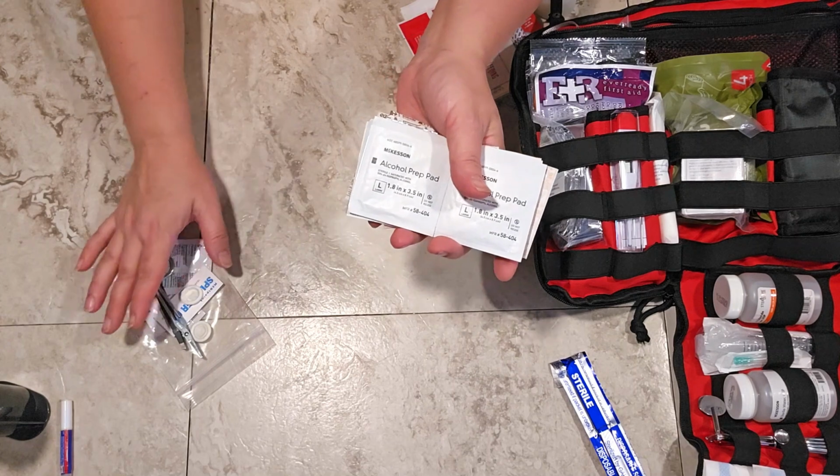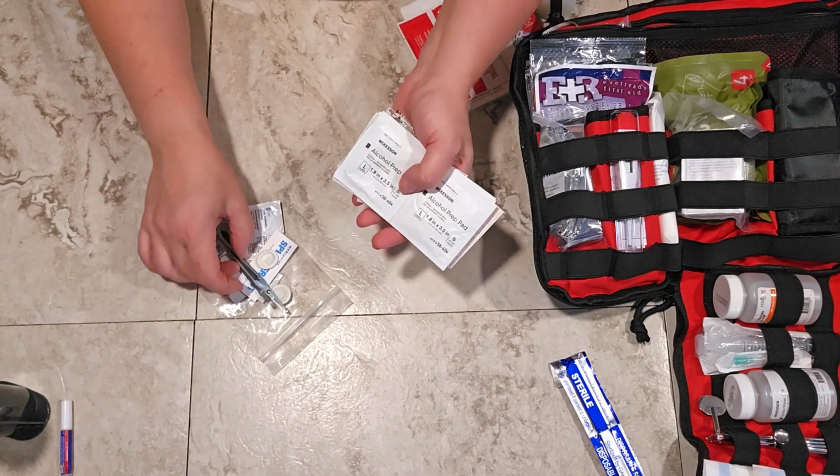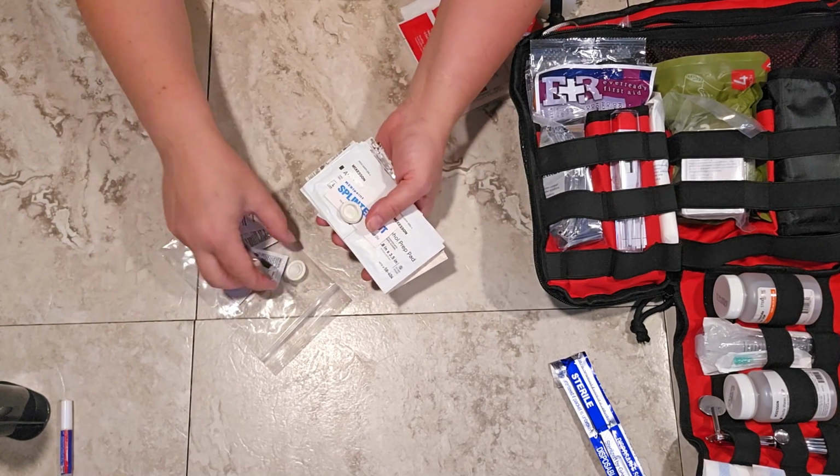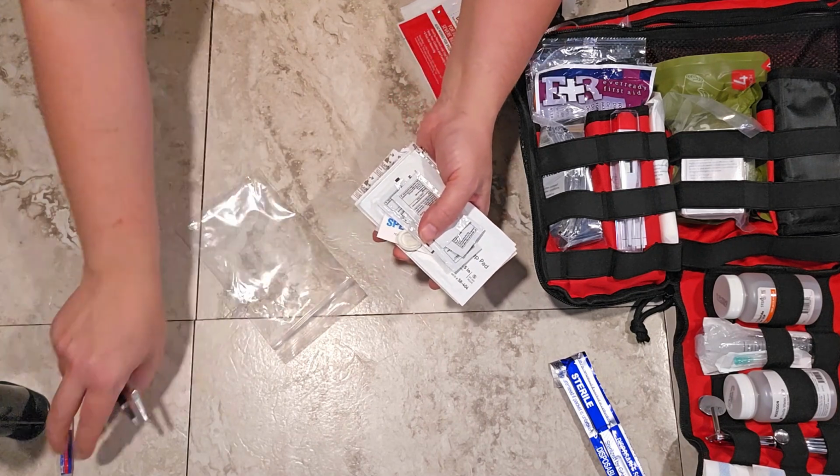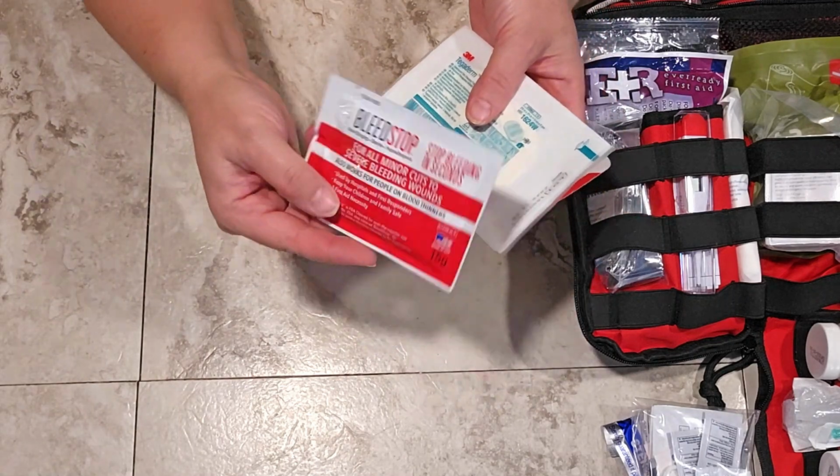So if you were to use up something like this, because this is kind of, I think, one of the first things that would get used up. And of course, you could also refill this with a lot of supplies from your own things that you had at home. So next in here, we have got some bleed stop powder.